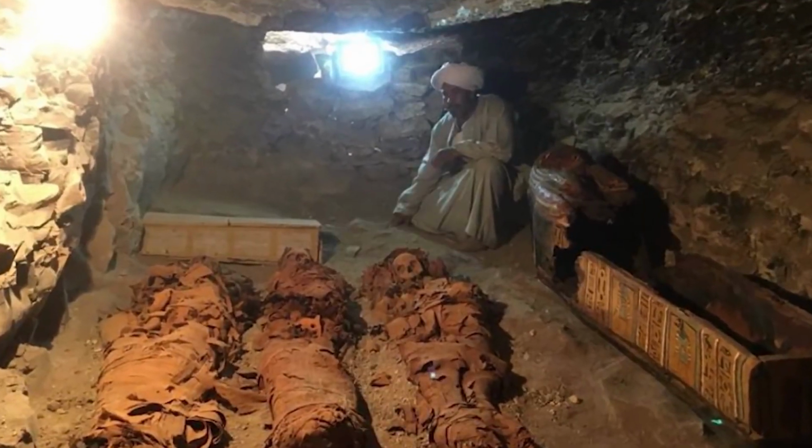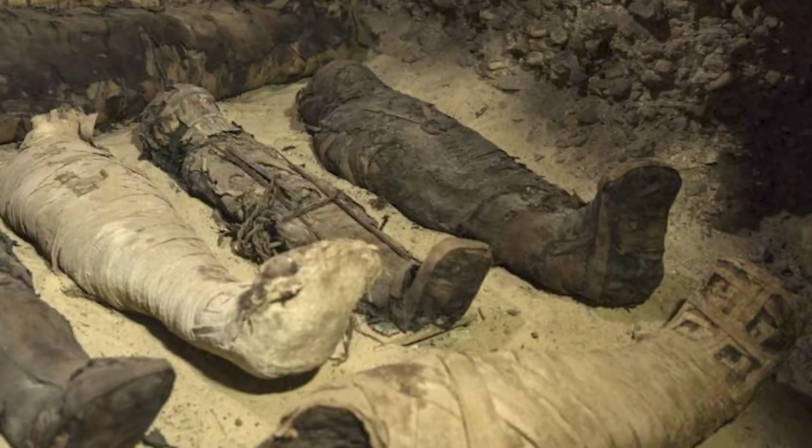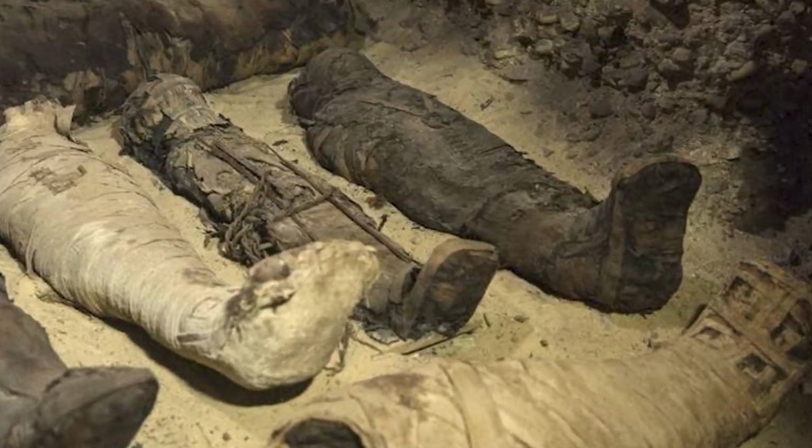Officials also believe this tomb could have been used as a mass grave. The important thing to note here is that the tomb had also been used during the 17th dynasty because tools and utensils from that later time were also found in this grave. We're gonna find a spork in 5,000 years and be like, ah yes, ancient tools, interesting.